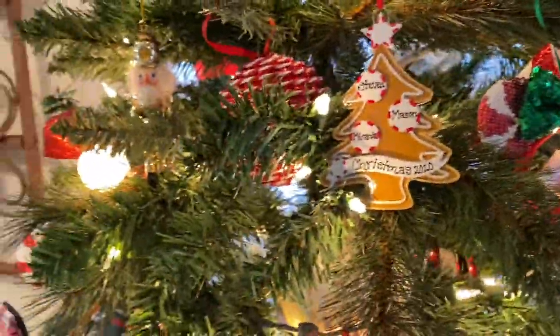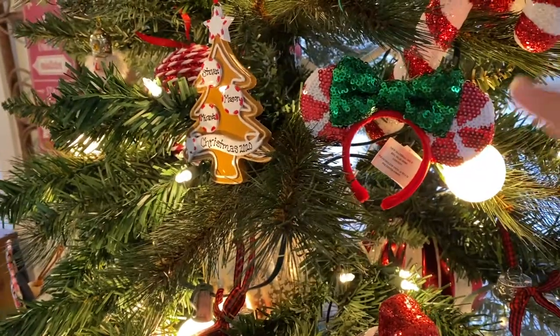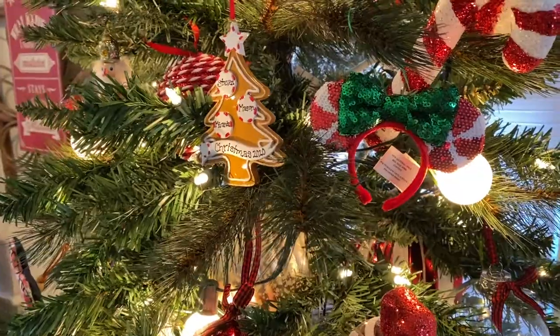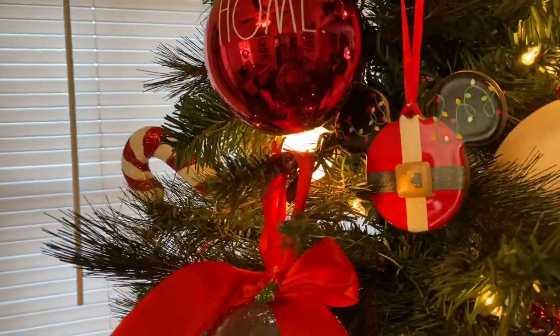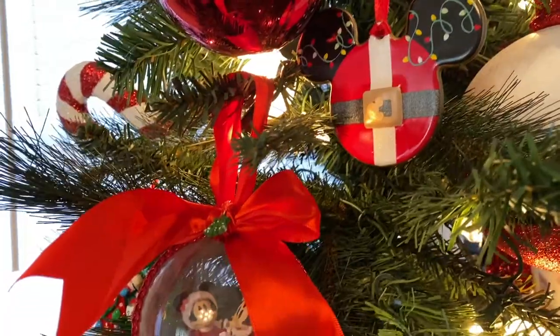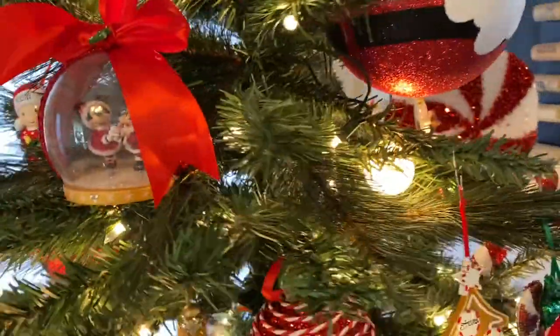Let's go over the Disney ornaments that I do have. So my first Disney ornament purchase this year were these ears. They're peppermint, they're right up our alley. Had to get them, got them off Shop Disney. I also got this one off Shop Disney this year. He is super cute. And let me tell you, all these ornaments were like $20+, ridiculously expensive, but I still bought them, despite the fact that they're really costly.